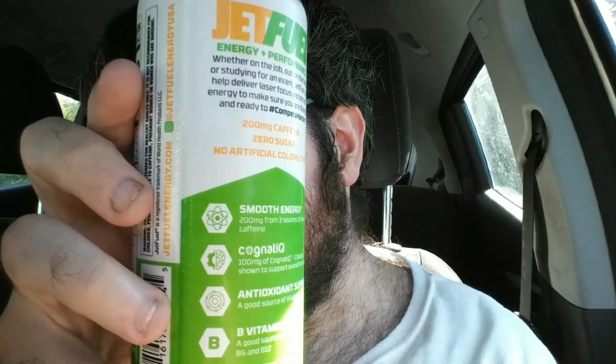Antioxidant support, a good source of vitamin C, B vitamin fortified, good source of vitamin B5, B6, and B12. Yeah, it shows the symbols again, and it shows like a B, and that has this key and some other codes. The warning: this product is intended for healthy adults only. It's not recommended for children, people sensitive to caffeine, pregnant women, or women who are nursing. Jet Fuel is a registered trademark of World Health Products LLC. JetFuelEnergy.com, and it has the Instagram logo at JetFuelEnergyUSA.